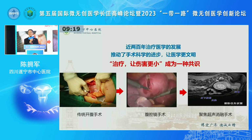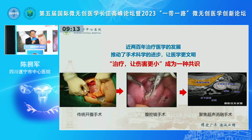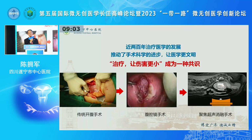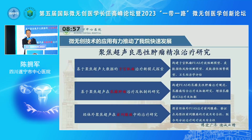For the past 200 years, the application of non-invasive technology has been gaining popularity. And high-intensity focused ultrasound ablation technologies are proven to protect the organs at risk. And for our hospital, through the application of non-invasive technology, we have greatly developed our disciplines, and we have been approved as part of the National Key Laboratory, and we are involved in the basic studies and research of minimally invasive and non-invasive medicine.